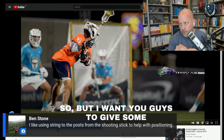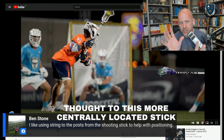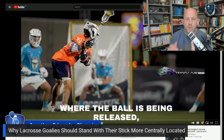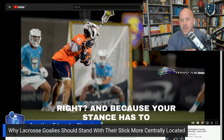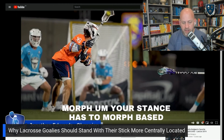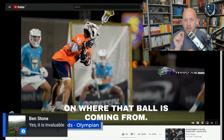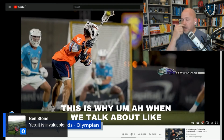All right, but I want you guys to give some thought to this more centrally located stick position based on where the ball is being released. Because your stance has to morph. Your stance has to morph based on where that ball is coming from.